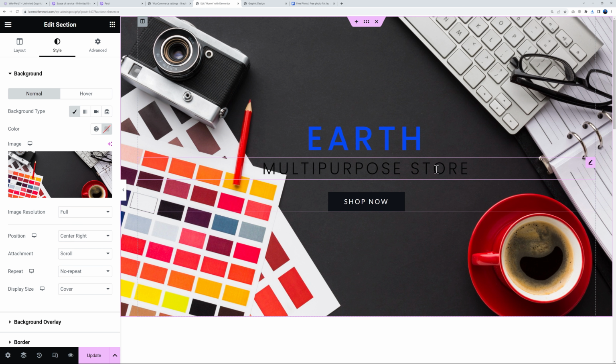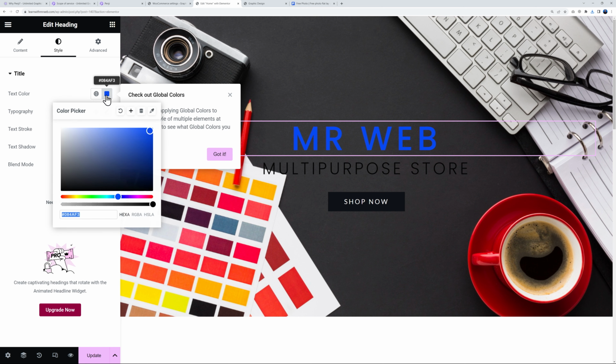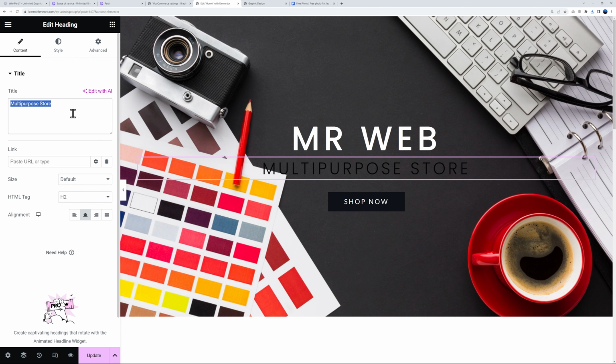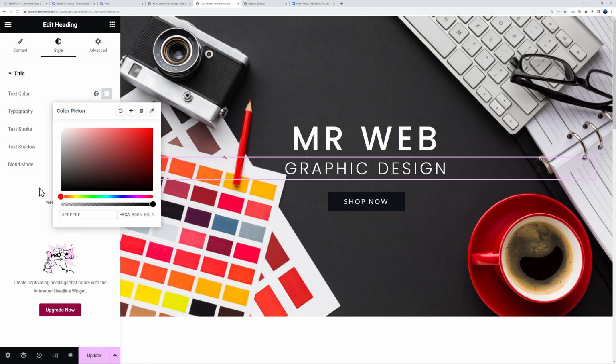So now we can change our text. Instead of Earth, let's change this to maybe Mr. Web. Then we're going to change the color, because obviously blue on a dark color like this doesn't stand out. So we go to Style, and here select your own color. I'm going to go with white. And then here, instead of multi-purpose store, let's keep it simple, just graphic design. Again, we're going to change the color here to white.